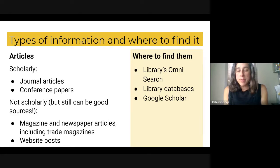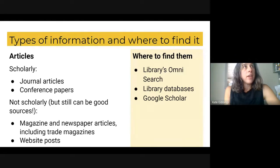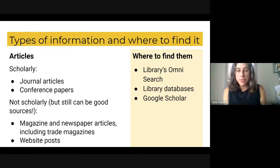How do we know if a website is reliable and professionally acceptable? I don't go into a lot of detail with this question in this workshop, just because we have so much to cover. But I think I do have an example coming up in a moment. So I'm going to answer that in a few slides when we get to that example. So I will come back to that.